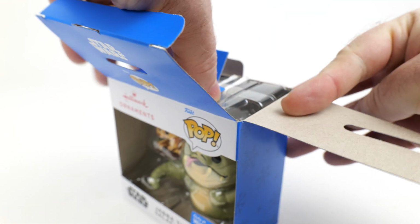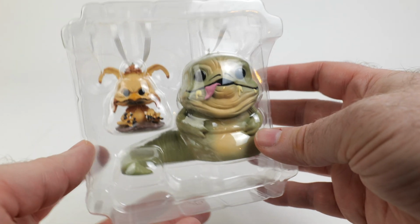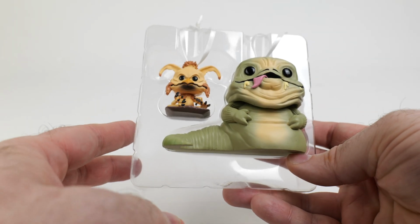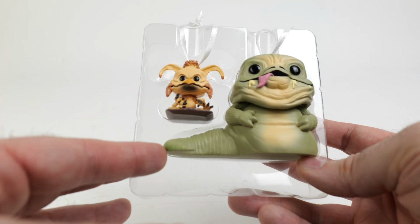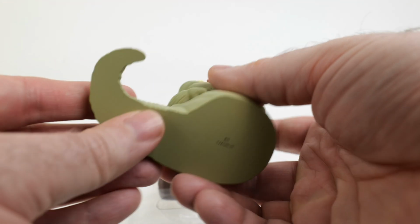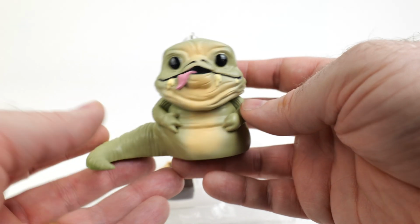Funko has made a lot of money on these designs, it seems to me. They've really used them a lot. Although, interestingly, if you're familiar with the Jabba Pops, you'll notice that this one here is the old design, the larger of the two. This was originally a Walmart exclusive years ago, a giant one that I've reviewed on the channel. And they've shrunk it down, made it into a, I guess, plaster ornament. It's heavy, feels like it would break if you dropped it anyway.